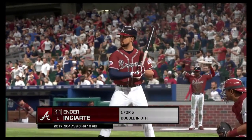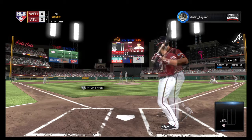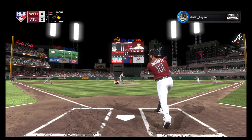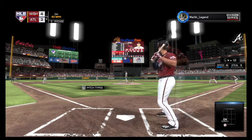Center fielder, here's Ender Inciarte. It was a flyout for him in his last trip. Low for ball one. One and oh pitch on the way. Fouled straight back. Here's the 1-1 delivery. Good changeup that time, but he wouldn't bite on it.